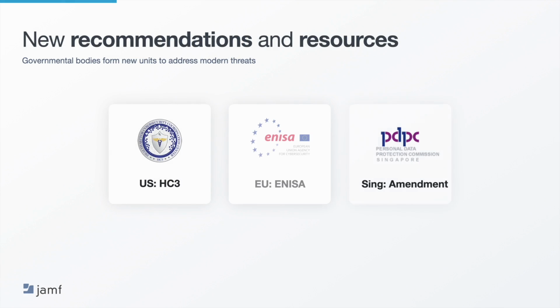So with those regulations, new governmental bodies were formed to provide guidance around threats in keeping your organization safe. In the US, the Health Sector Cybersecurity Coordination Center, or HC3, has released their mobile device security checklist. This document represents a basic checklist of recommended items for the health sector to maintain security. Some of the items covered are ensuring the operating system and software are all up to date.